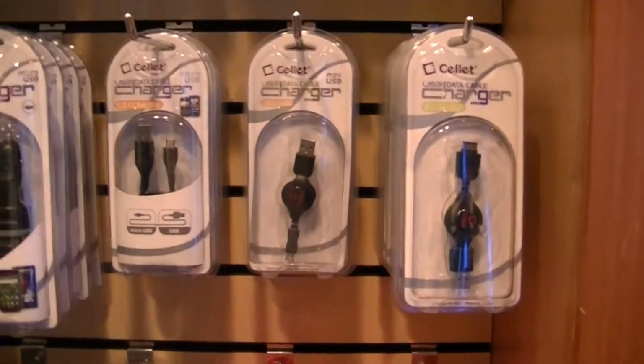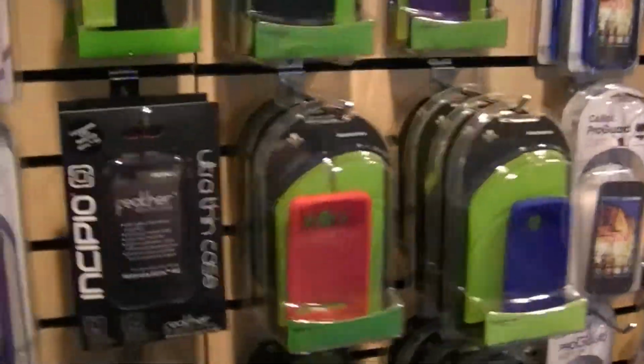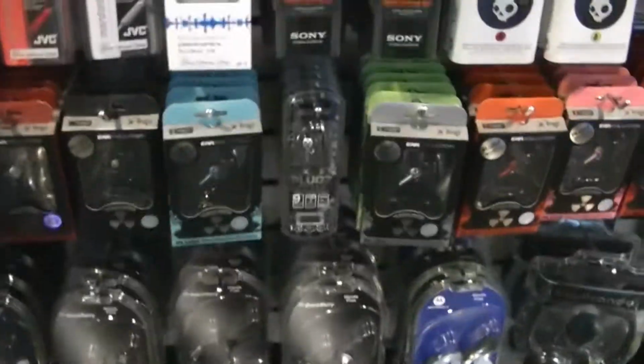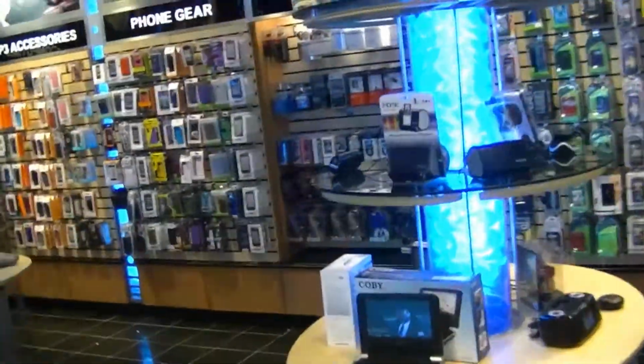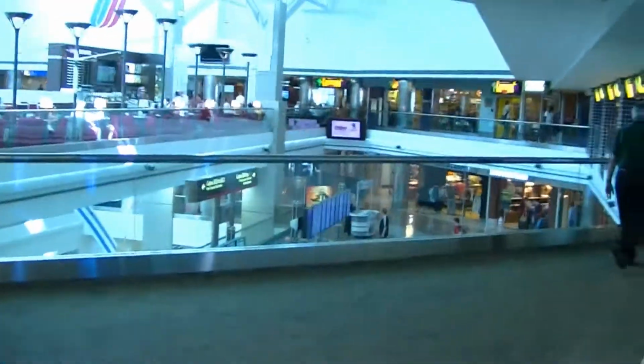Now we have all kinds of chargers here. Stuff for Blackberries. Stuff for iPhones and stuff. More headphones. Let's see. Oh, and Bluetooth. More stuff for iPods and iPhones. And here we have some video cameras and even more over here. Oh, those are speakers. And even more headphones over here. What is it with headphones in airports? There must be some sort of connection.